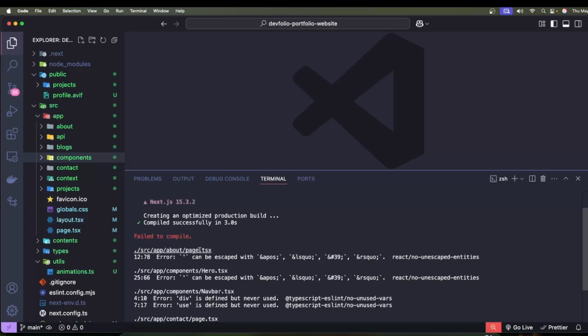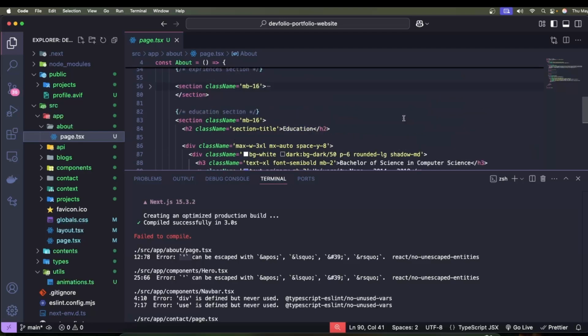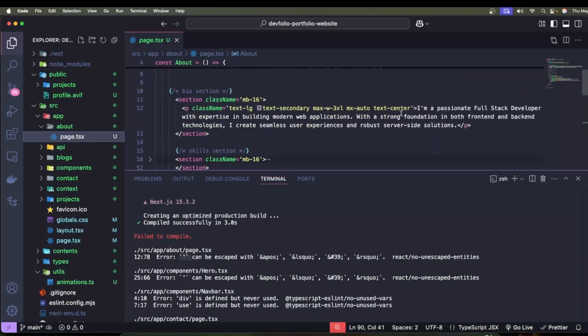We have an error on page.tsx, and this error is for this. So how can you fix that? For example, go to the about page and open this page.tsx. Maybe we have a quotation or something like this. Let me check it. Okay, the error is happening from this sign, the apostrophe. To fix this type of thing, you will have to apply the proper syntax. Here you can see it's suggesting this stuff, so let me copy it, and instead of this apostrophe, you will have the entity, ampersand apos and then a semicolon. So this will solve this problem.